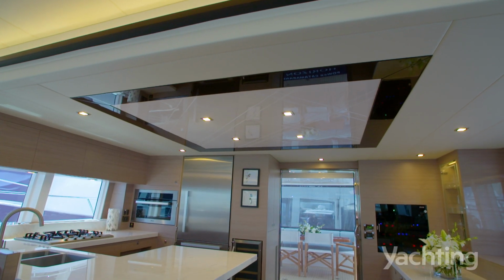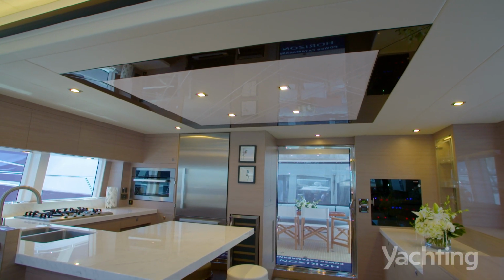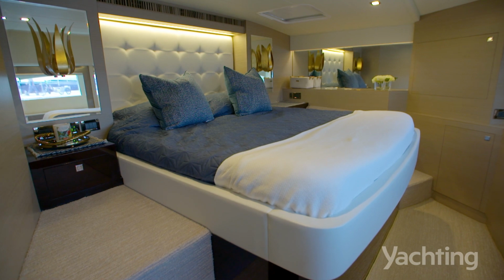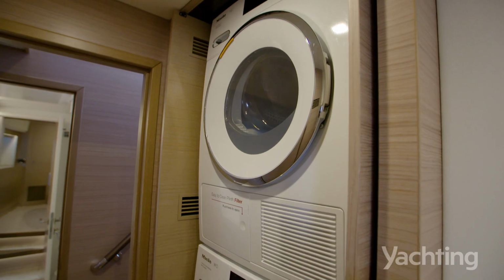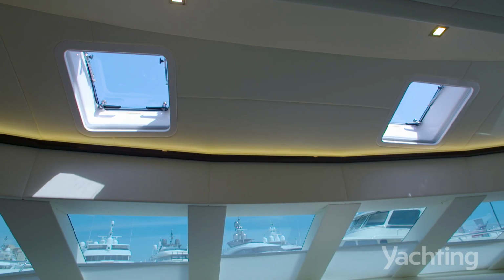You look around this boat and you see the fit and finish, you see the grain matching, you see the dovetail joints, everything is perfection. And that is because you have this super yacht quality craftsmanship that's being put into the catamarans as well.